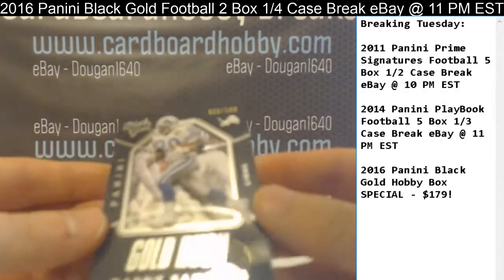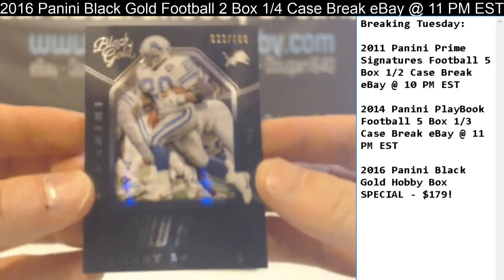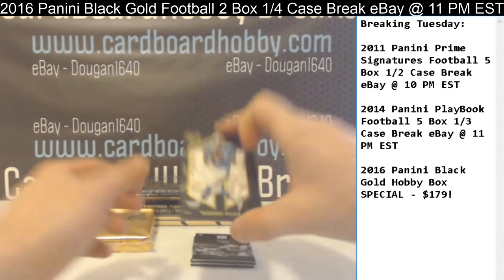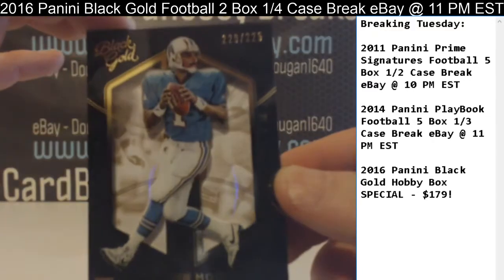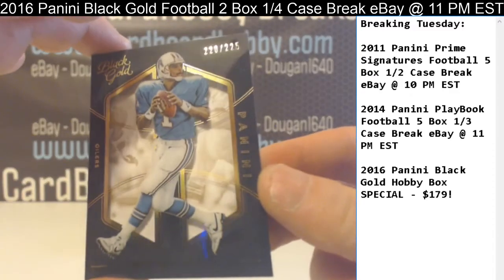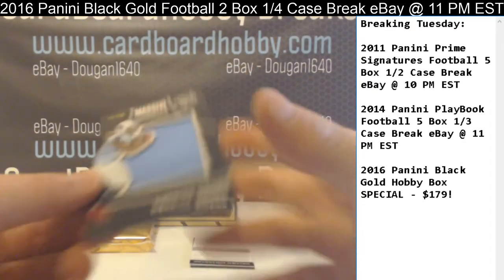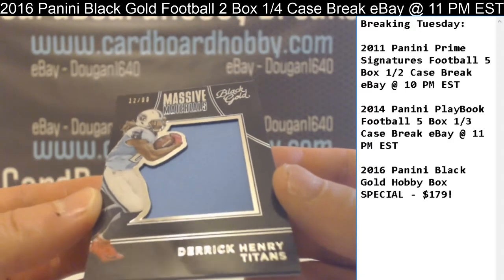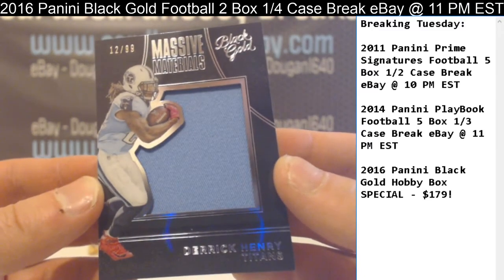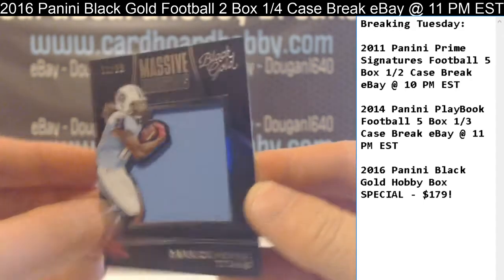Gold Rush Barry Sanders for the Lions, 33 out of 100. Nice looking card, Lions. Warren Moon, 220 out of 225. Nice looking card there. And we got a Derrick Henry, 12 out of 99, massive materials for the Titans. So the Titans striking first there.